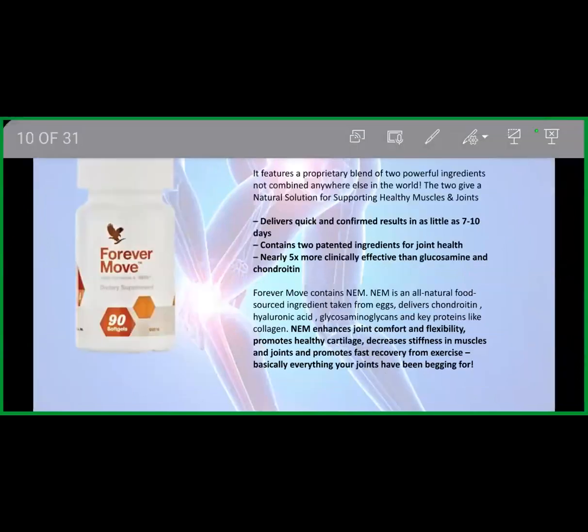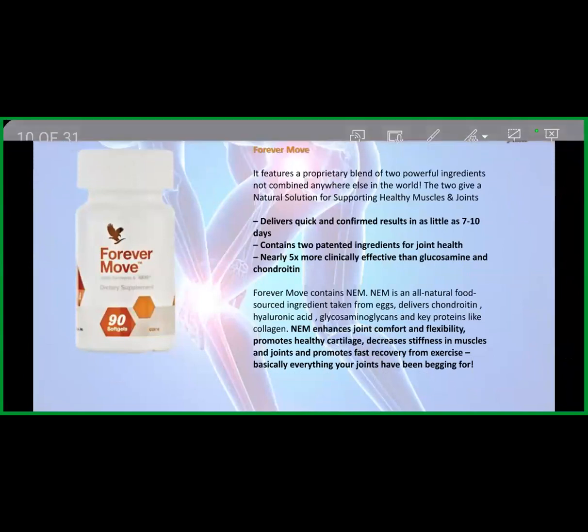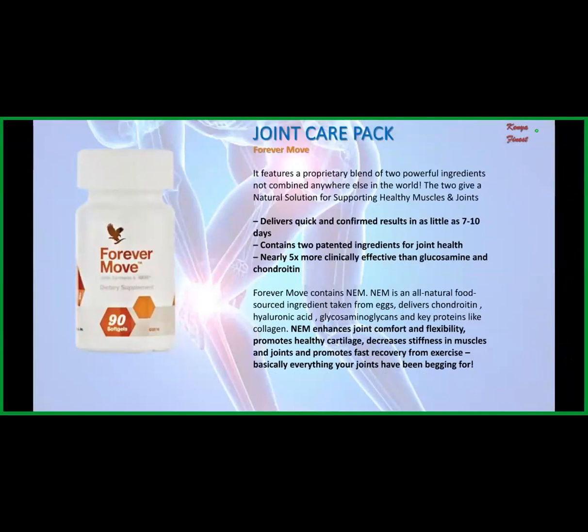All right. And then additionally, we have this product called Forever Move. What interests me most about Forever Move is that it is the one product in Forever where, when you go to the product catalog, you'll get a guarantee that in this number of days you're seeing results, right? It is written right there on the website. It is written right there on the product catalog. So it is a very, very powerful product, and it is very, very effective.